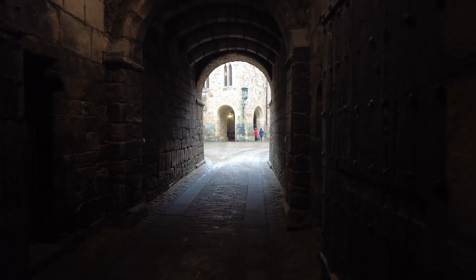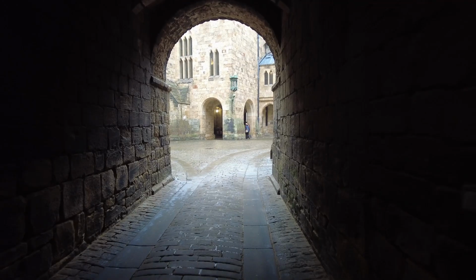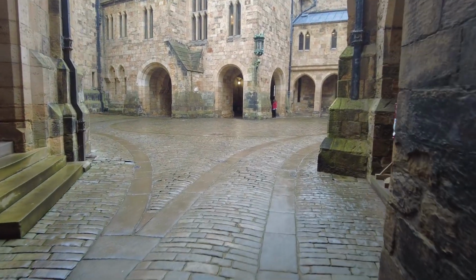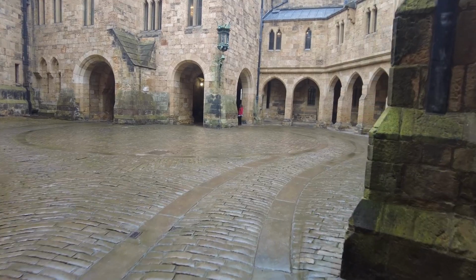The path that Hermione took going to the toilets, when she accidentally overheard Ron being mean, which was in this courtyard here.